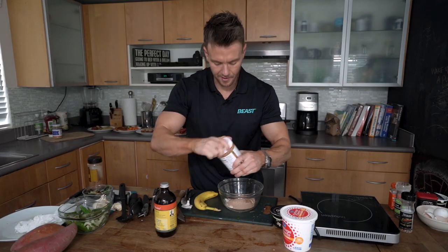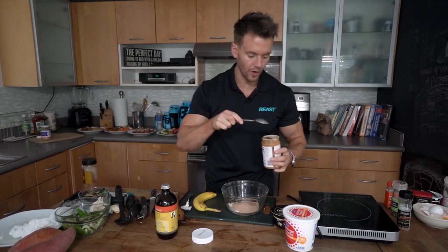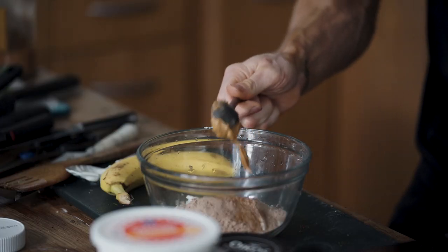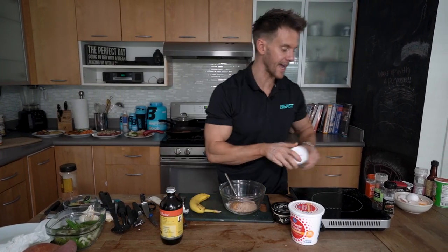I wasn't kidding when I said I like peanut butter. You know, providing you don't eat too much of it, it's a good source of protein and fats. So we're gonna use a heaped teaspoon. Other types of fats as well to get the protein and fats in there.